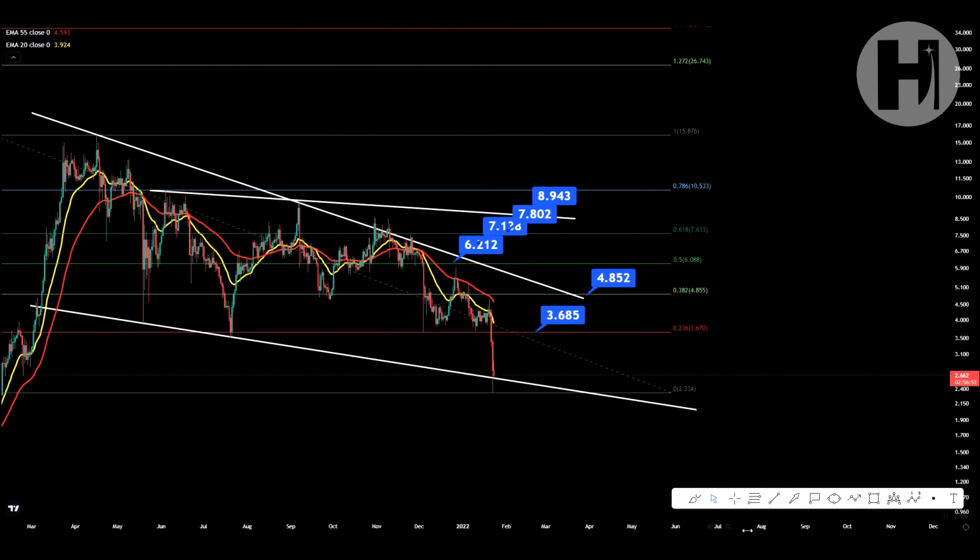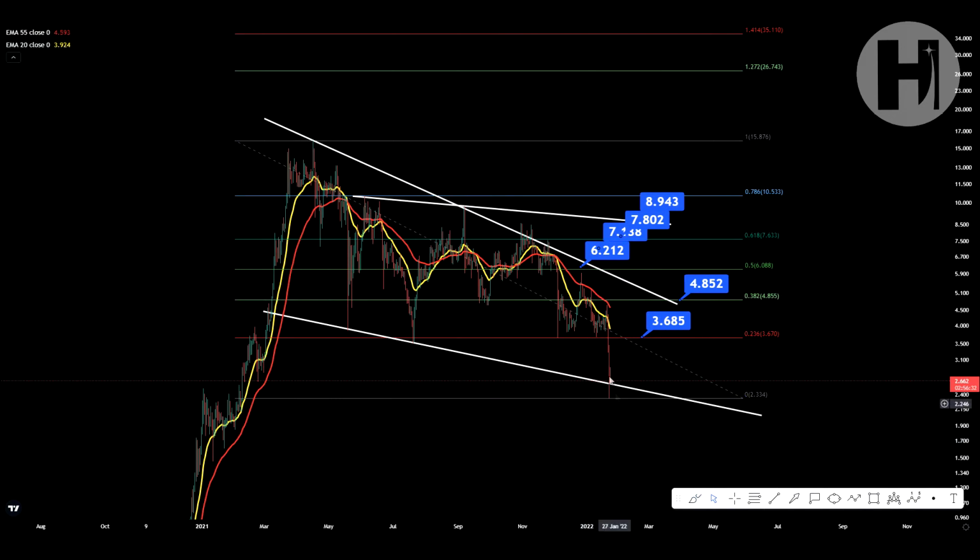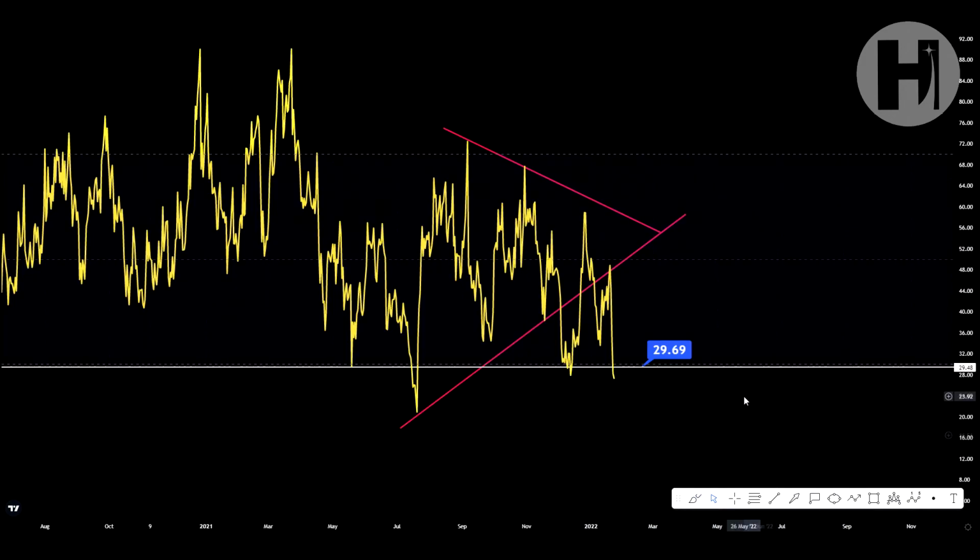can expect. So you can potentially have a relief rally from the support level of the falling wedge all the way up to the 0.236 and then land back on the support of the falling wedge. You can even potentially wick down to the swing low at $2.33, because that's where we have bottomed for now on the Theta token. Now let's jump into the daily RSI.